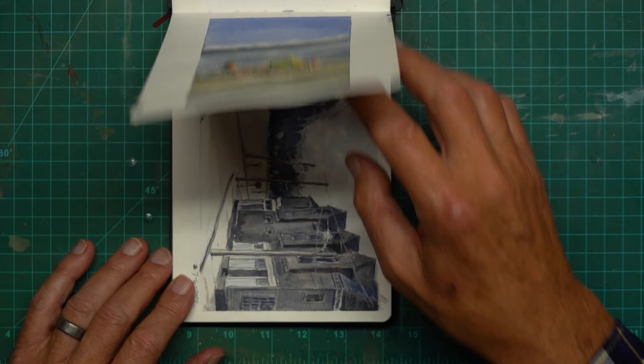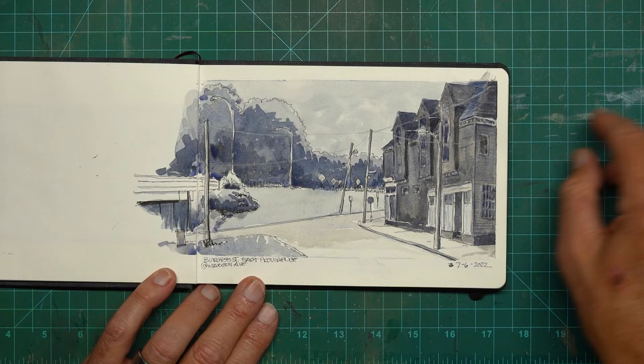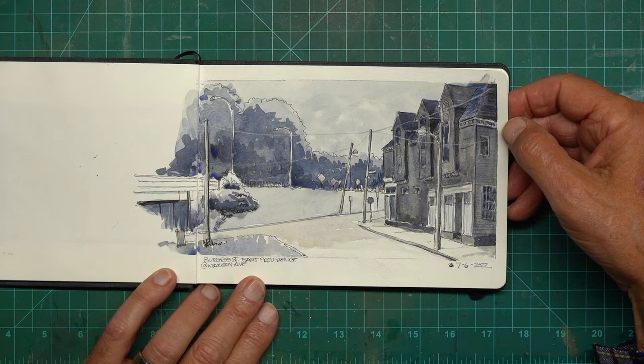Another one back in East Providence again. This is an ink study once again. This is Warren Avenue going up the hill here, and it's the on-ramp onto Route 195. This is an old building that needs to be restored. It's a beautiful old building. And we just sat there and sketched for a while. Again, I was with Kathy.